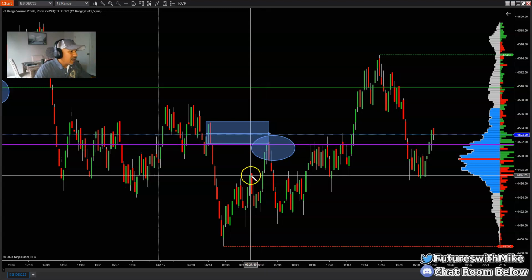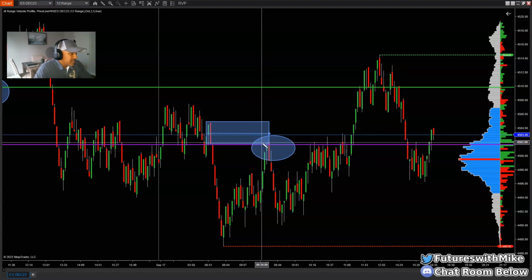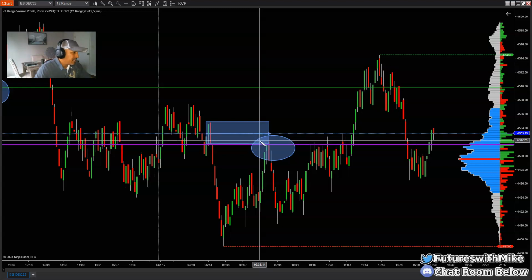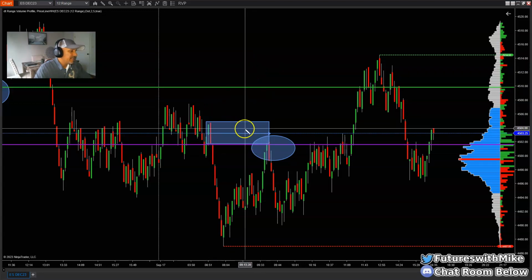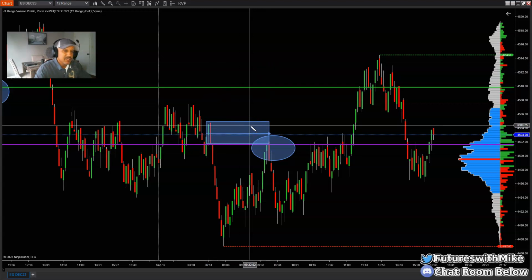Price may tap into that supply zone, and it may not be a zone that price is really wanting to stop at, okay? Depending on how the market's moving, depending on the banks' and institutions' interest, they may be interested in testing a supply zone above or something like that. It just depends. Not every zone is going to work out, and not every trade is going to work out 100% of the time. People have to understand that.